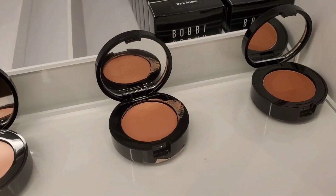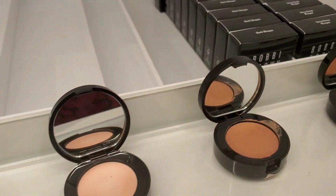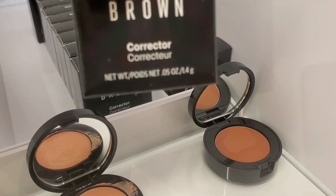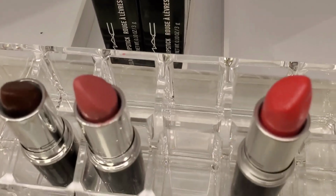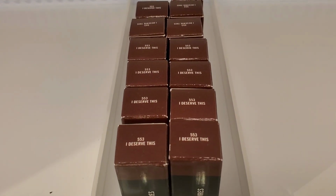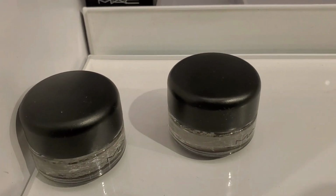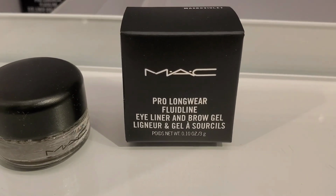These are color correctors from Bobbi Brown. They had 2 different shades, very deep and also dark espresso. Both of these shades are for darker skin tones. These are color correctors. Then these MAC lipsticks were for 75% off at this store. They didn't have a lot of stuff to choose from as I found at the warehouse store. And then they had this eyeliner from MAC, Pro Longwear eyeliner and brow gel.